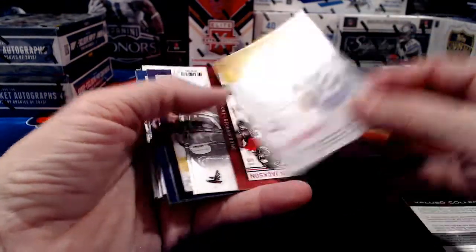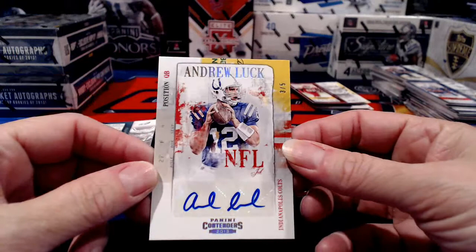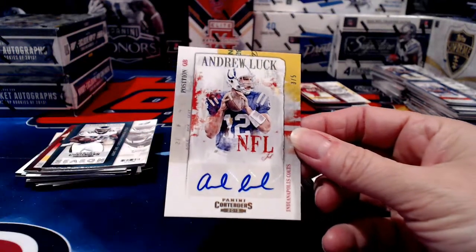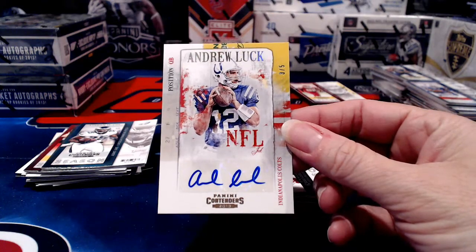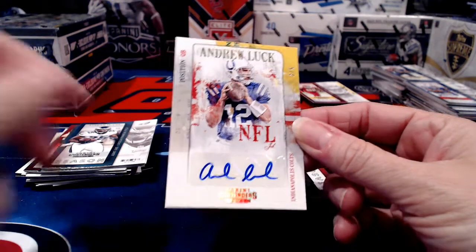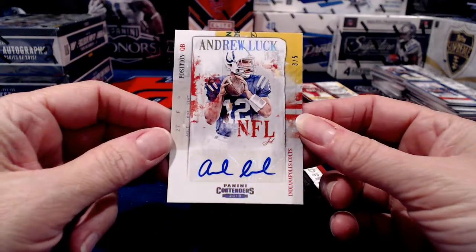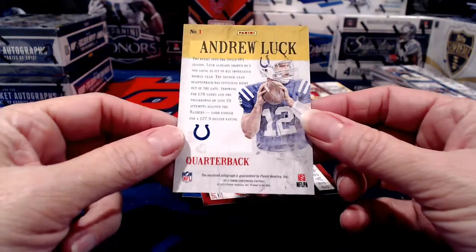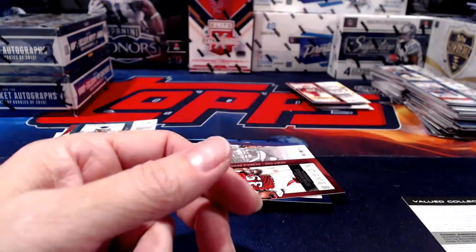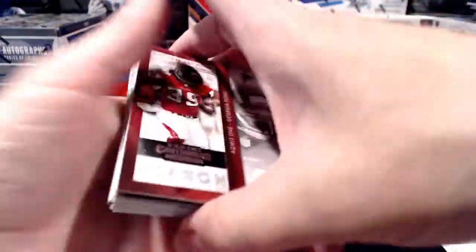Oh, man, is this going to be signed? Oh, man, numbered to 5. 3 of 5, Andrew Luck for the Colts. That is sweet, kids. That's a sticker auto. It's not an on-card auto, but Andrew Luck numbered to 5. Yowza. Oh, so nice.